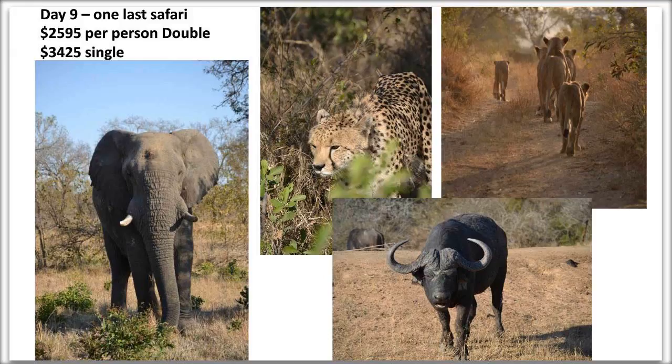The land cost for this trip is at the fantastic rate of $25.95 per person sharing and $34.25 for a single. What is included in this price is 4 nights at the Southern Sun Conan, 3 nights safari experience at the Waterside Lodge, located in the best game viewing area in Kruger National Park. Included are 7 breakfasts, 5 lunches, 3 dinners, ground transfers in air-conditioned vehicles, all park fees, safari activities, and all fees for the Winelands and Cape Peninsula tours. Basically, most of your trip expenses are covered in the price.